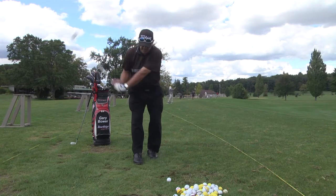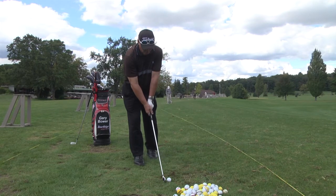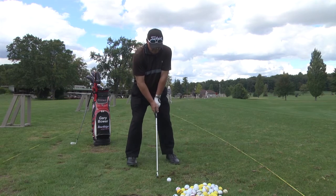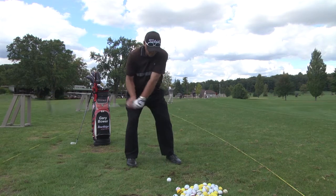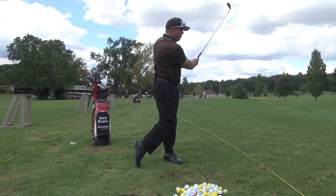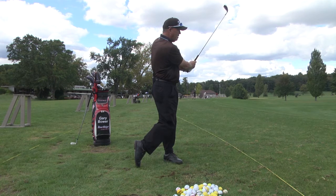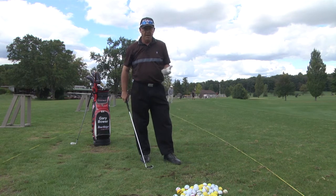Take a practice swing here. Ball position middle. Feet are shoulder width, hands are under my chin. Here we go. Right knee up by left knee, good turn. Balance was there.